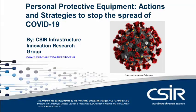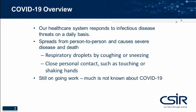We're going to be discussing personal protective equipment and actions around personal protective equipment to help stop the spread of COVID-19 in South Africa. Our healthcare systems are responding to this infectious disease threat on a daily basis, and those numbers are going to increase as the pandemic grows.